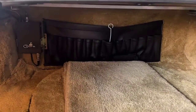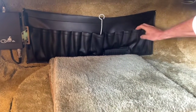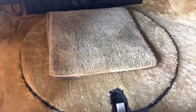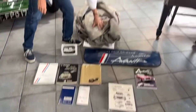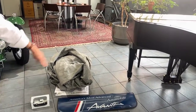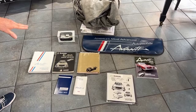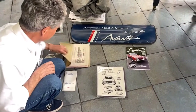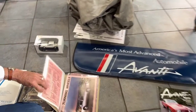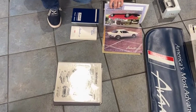They also had the trunk carpeted, and there is a little thing here to put tools and things in that came with the car. Over here, and we'll take more individual photos of all this, we have a car cover that comes with the car, a fender cover, a little model. We have an original Avanti workshop manual, parts catalog, owner's manual, owner's guide, more Avanti literature, some sales brochures. So we'll be taking separate pictures of all of this.